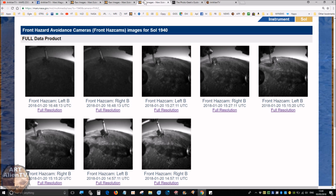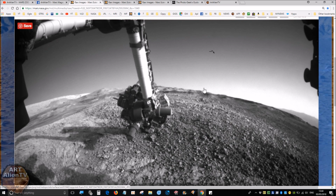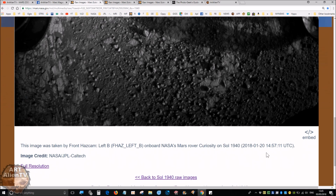Now, on this particular sol, which is 1940, which isn't that long ago, the Hazcam took this image here, and we have this object just there, okay? You can't see a lot of it here, so I'll show you a close-up in a second. Whatever this was, it was moving extremely quickly for it not to show up in this image, because this one was taken at the same time. Now, the question is whether it was taken at exactly the same time, because it says here 20th of the 1st, 2018, it was taken at 14:57 and 11 seconds, right?